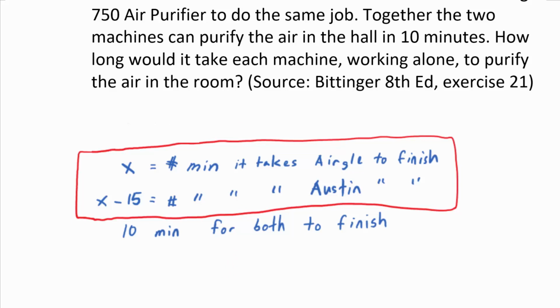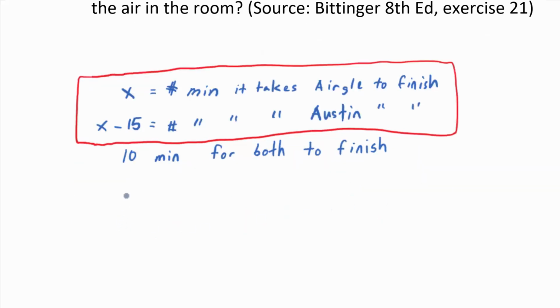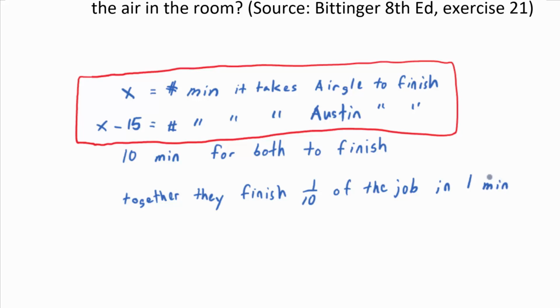10%. So to do what I did in the last problem, I could say this. Together, they finish 1/10 of the job, being purifying the air, in, well, units of time, so 1 minute, right? Does that make sense? Okay, now do the same thing with X and X minus 15.